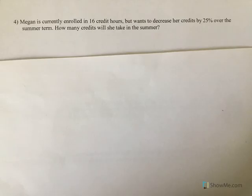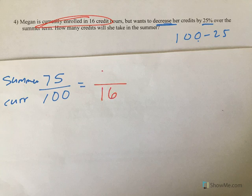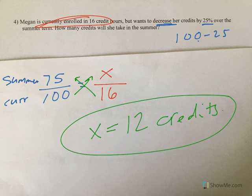Number 4. Megan's currently enrolled in 16 credit hours, but she wants to decrease her credits by 25% over the summer term. How many credits will she take this summer? So 100 minus 25 is 75 over 100. This is what she's taking currently, and she wants to decrease it for the summer. So the 16 goes on the bottom. X is what we're trying to find. We cross multiply, we divide, and she wants to take 12 credits this summer, potentially.